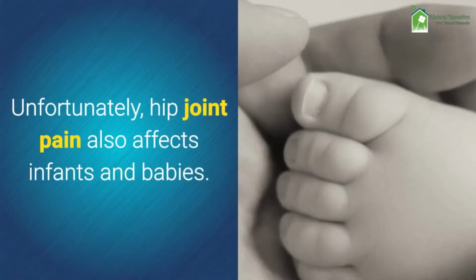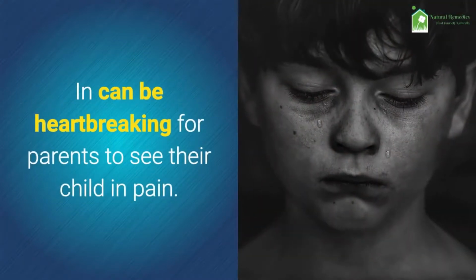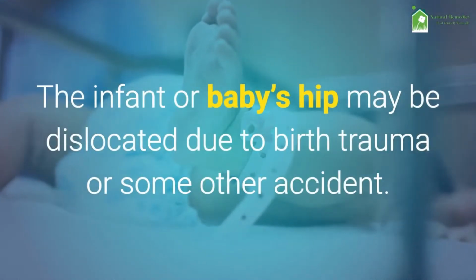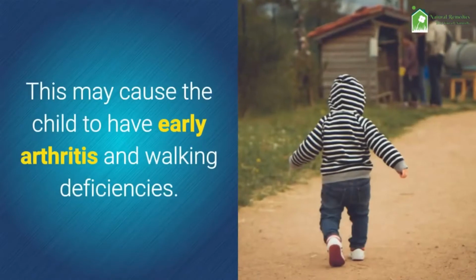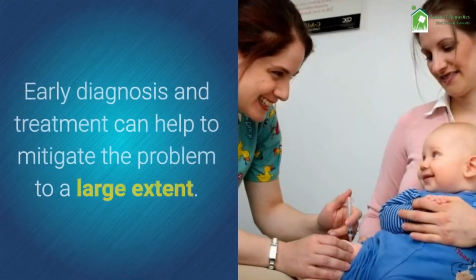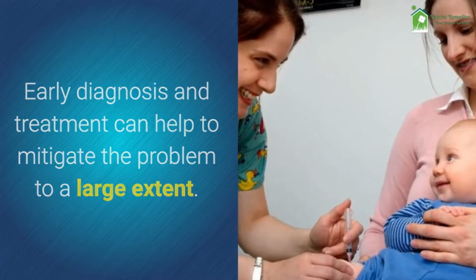Unfortunately, hip joint pain also affects infants and babies. It can be heartbreaking for parents to see their child in pain. The infant or baby's hip may be dislocated due to birth trauma or some other accident. This may cause the child to have early arthritis and walking deficiencies. Early diagnosis and treatment can help to mitigate the problem to a large extent.